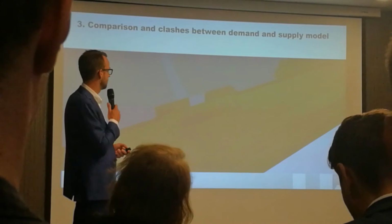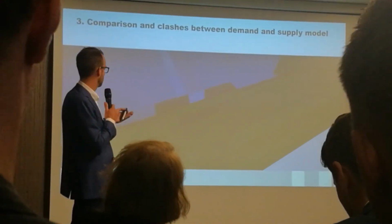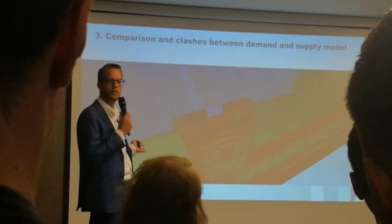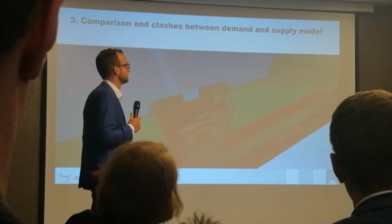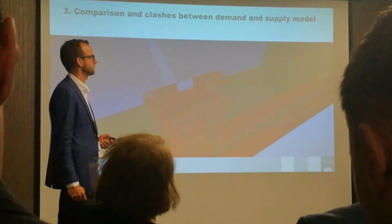Or the windows, as we discussed in the design sessions, should be made like this. This is what we get from the manufacturer, and we can compare those with each other to see how it fits or where it doesn't, and we have to act on it. So it's not only clash detection, it's also match detection. Is it the same?